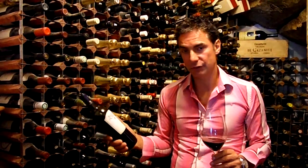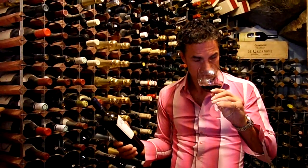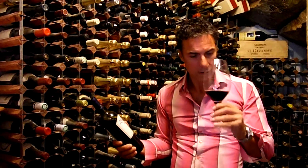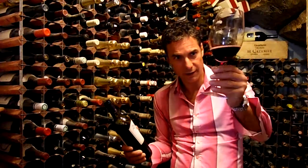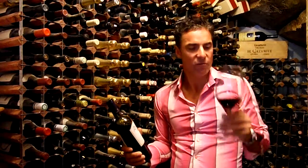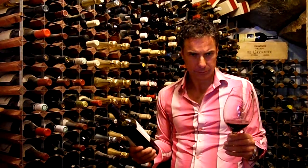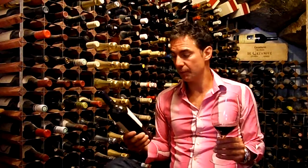Santa Monica Reserva Carmenere, 100% Carmenere here. Ooh, look how dark that is, absolutely inky black. Ooh. This wine is made by Emiliana Solmonac.